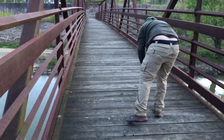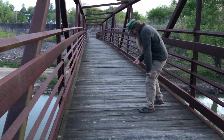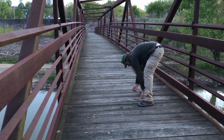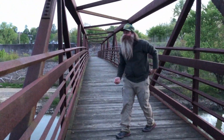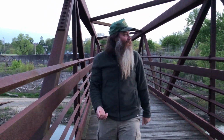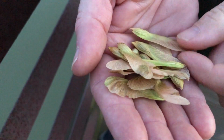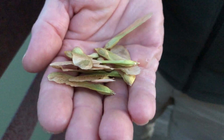What are you doing, Joey? I'm playing with maple seeds. The little helicopter ones, you know? Playing like a big kid. Just take some of them, like these, the ones with the little wings, and just throw them off the bridge, and they fly down like little helicopters. Isn't that amazing? That is amazing.